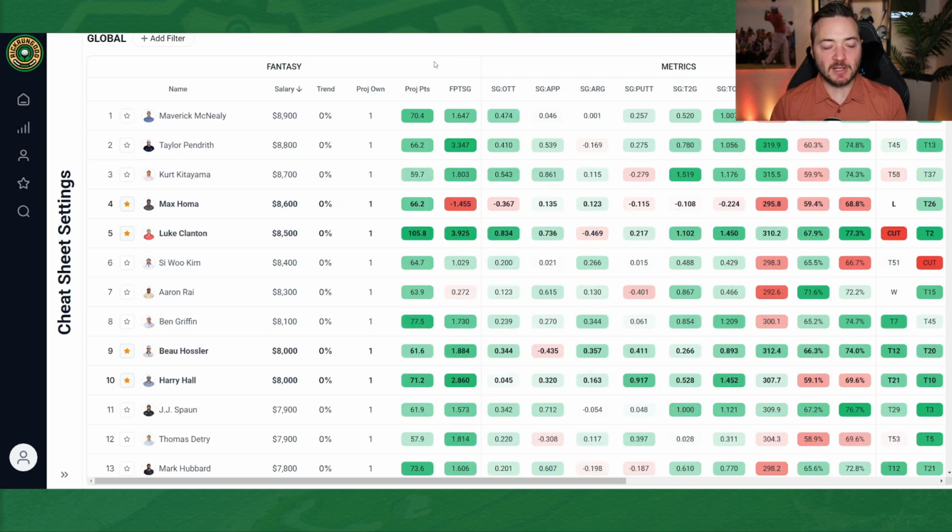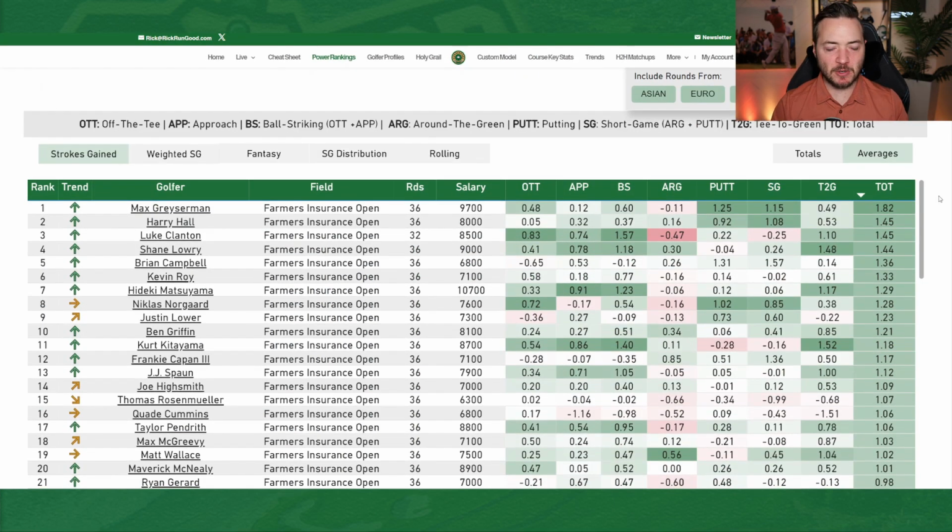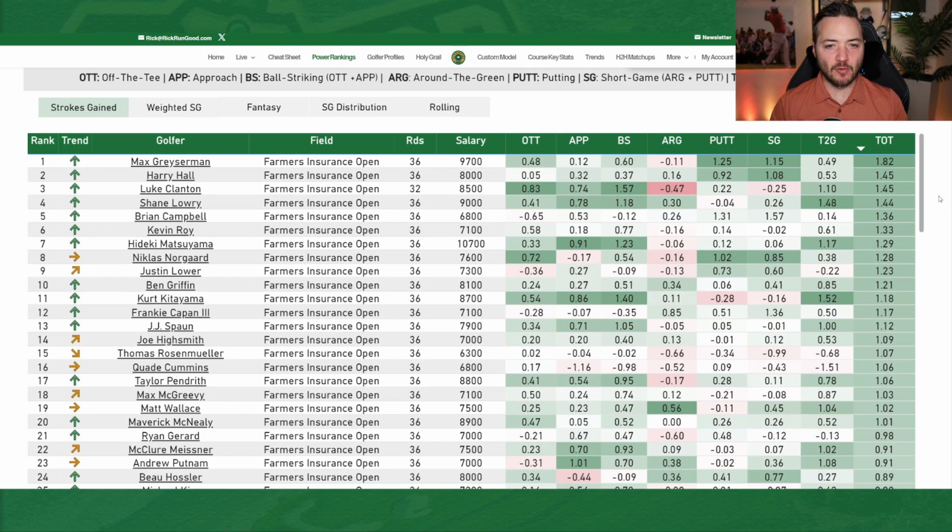The 8K range here, and this is where Akshay was. I believe he was $8,500 or $8,600. Don't quote me on that, but he was here in the 8K range. As I open up the power rankings here, you're going to see last 36 rounds. We already talked about Grayson Murray. He's the best player in this field over the last 36.